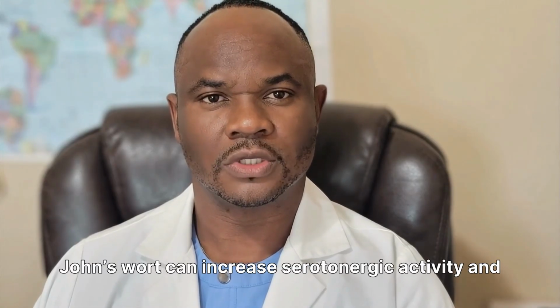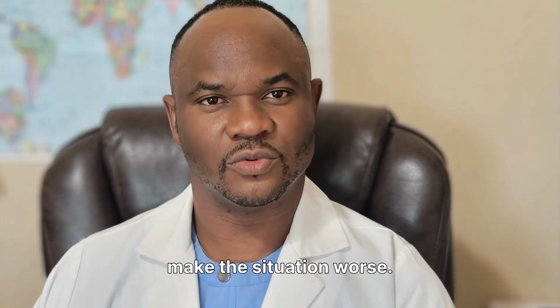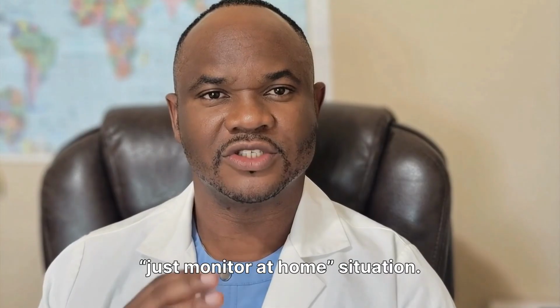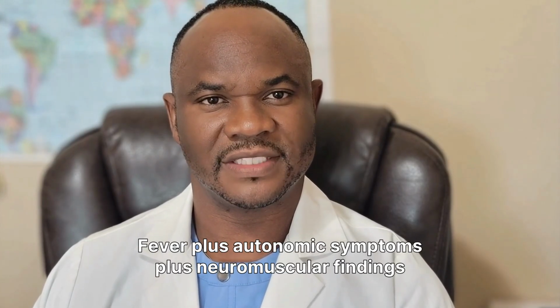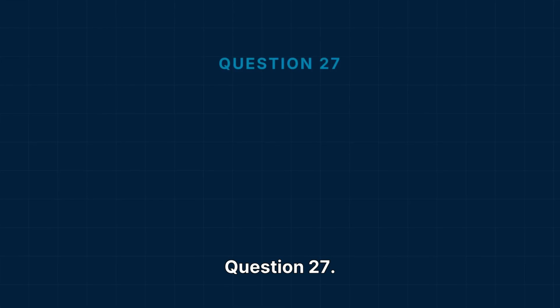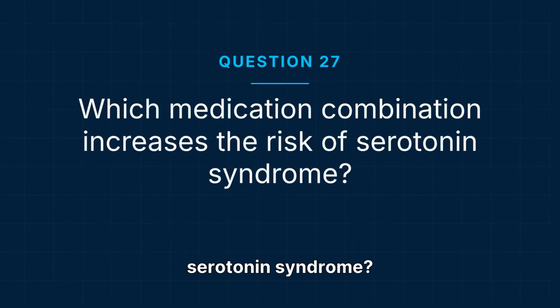Adding St. John's wort can increase serotonergic activity and make the situation worse. Example: serotonin syndrome is not a just monitor at home situation. Fever plus autonomic symptoms plus neuromuscular findings is a red flag. Question 27. Which medication combination increases the risk of serotonin syndrome?